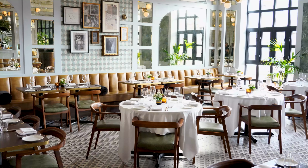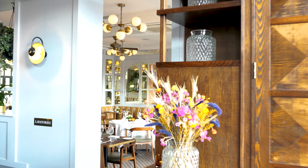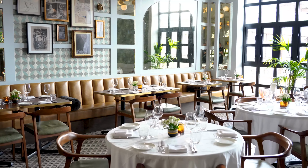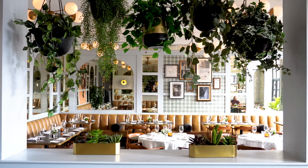Walking into Lasan is an experience in itself. As soon as I walked in, I felt like James Bond walking into a prestigious restaurant. It's very luxurious and makes you feel like a millionaire, because everything from the seating to the lighting to the mirrors is high class and just makes you feel a certain type of way.